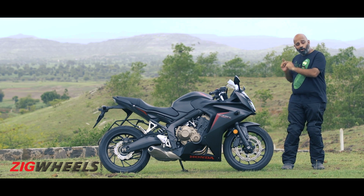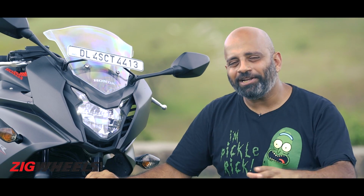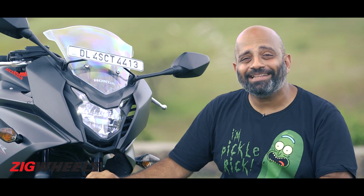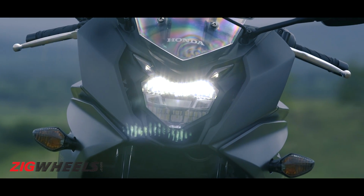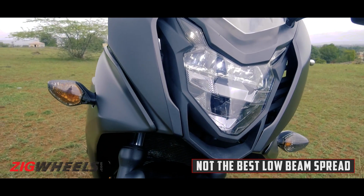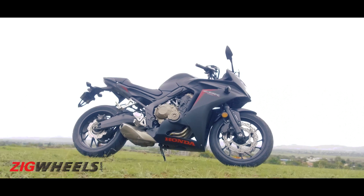2. It gets an all-LED headlight. Now of late, Honda has been on an absolute spree of putting LED headlights on all their products, clearly not just in India but internationally as well. And this LED headlight on the CBR, it provides decent illumination, and the reach at high beam is actually quite good. But the spread at low beam is not very impressive. Now we're not comparing, but the spread of the LED headlight of the Activa 5G is actually much better.